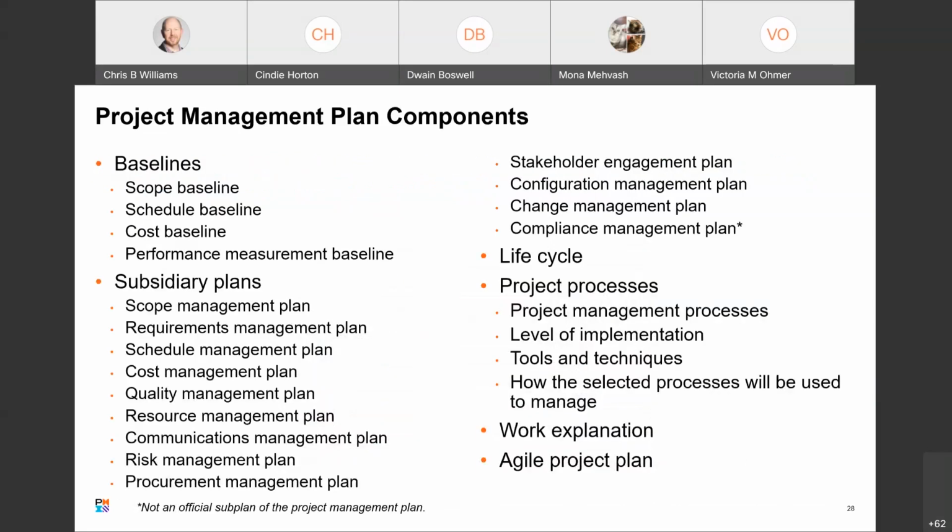So let's talk about project management plan components. Let's start off with baseline. Baseline management is a key component of the project management plan. Most plans will include a description of how the integrity of the project baselines will be maintained. There are a few baselines used when developing a project management plan, and you'll see those listed here. We have scope baseline, a common one, schedule baseline, and cost baseline. So scope, schedule, cost, those are the three big ones that always travel together. And then performance measurement baseline.